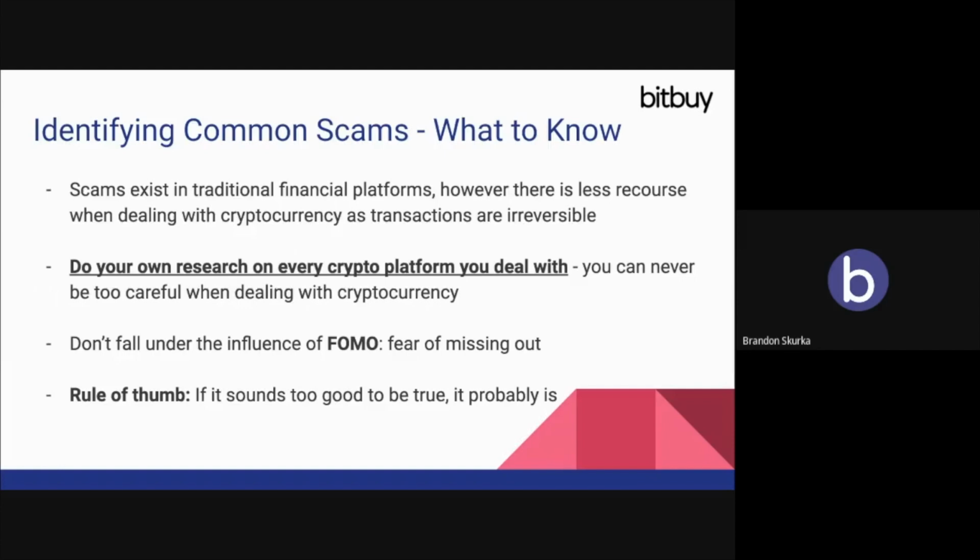So that being said, obviously do your own research on every crypto platform you deal with. You can never be too careful when you're dealing with irreversible transactions. So do your own research, know who you're dealing with, check out reviews online, social media presence. There's many ways you can do your own research on companies, and we're going to go over some of those later also.